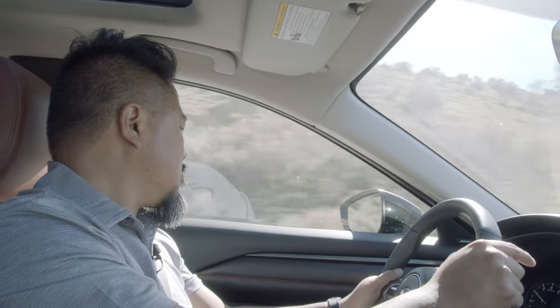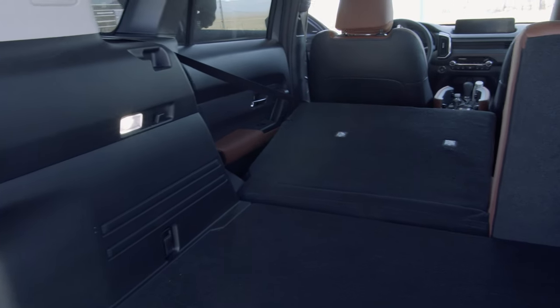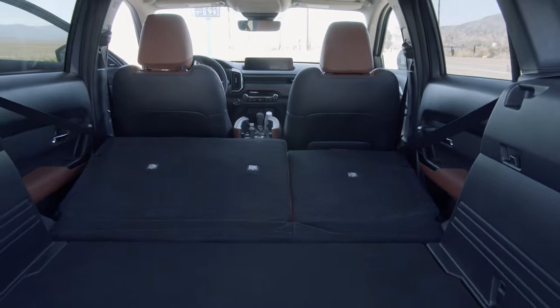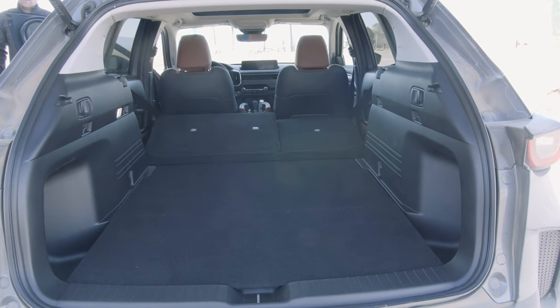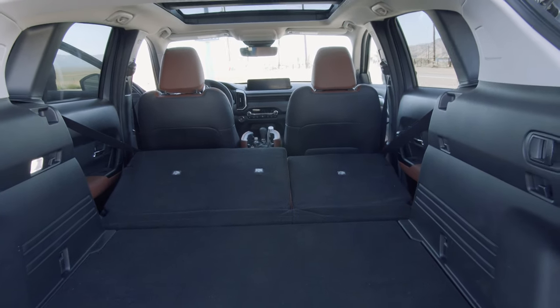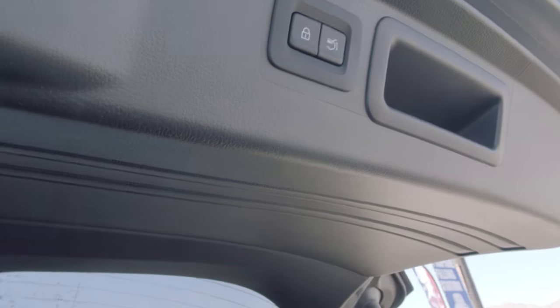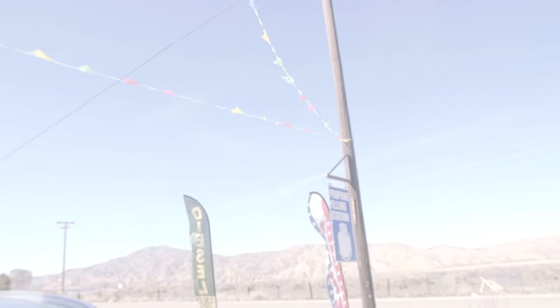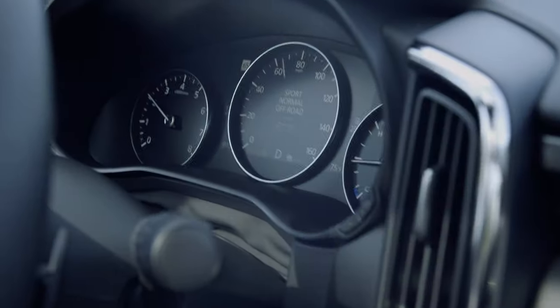Now, if you want to look at putting down the second row, all you have to do is press and pull on these little levers here, and it's like a quick release. The seats drop down, pretty convenient, and you've got all this space back here. That's a lot of gear that you could store or take with you. Think about it: your cooler, tent, chairs, your bags. I mean, you could throw a lot in here. And that's what differentiates this vehicle from the CX-5. It's more outdoors oriented. You're going to get a lot more out of it.